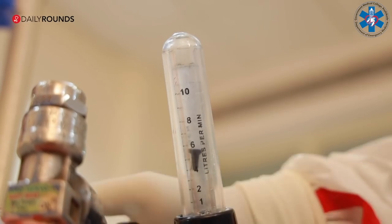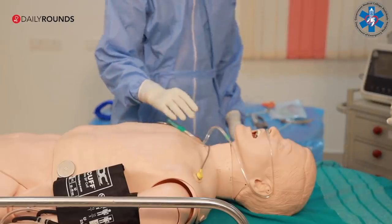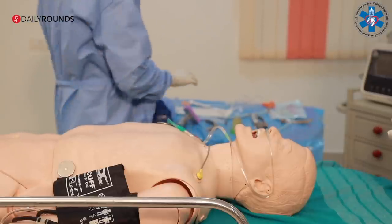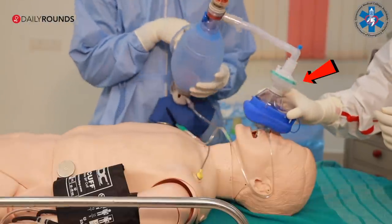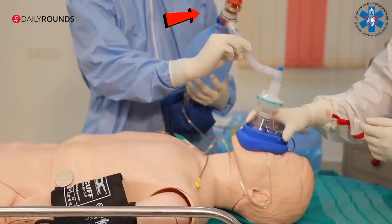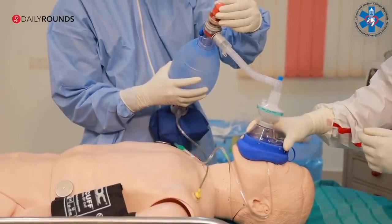And set a flow of 6 liters per minute. This can provide apneic oxygenation as well as apneic CPAP. Use a bag mask ventilation device with a viral filter and a flexible catheter mount to provide leverage, and a PEEP valve if available between the mask and the bag.